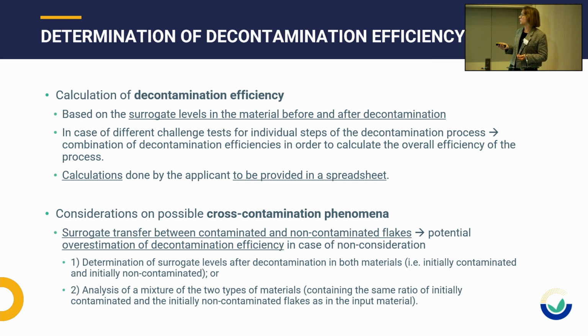And I also want to touch quickly upon cross-contamination phenomena. This happens when you run the challenge test with a mixture of contaminated and non-contaminated material. During the process, the handling, the surrogates could move from the contaminated to the non-contaminated material. And if you measure only the initially contaminated material, you will lose this other contamination that cross moved to the other flakes. So in this case, it's important that you determine the levels in both materials. Usually they are distinguished by color, or you analyze the mixture, but making sure that the percentage, the ratio of contaminated and non-contaminated, is the same.